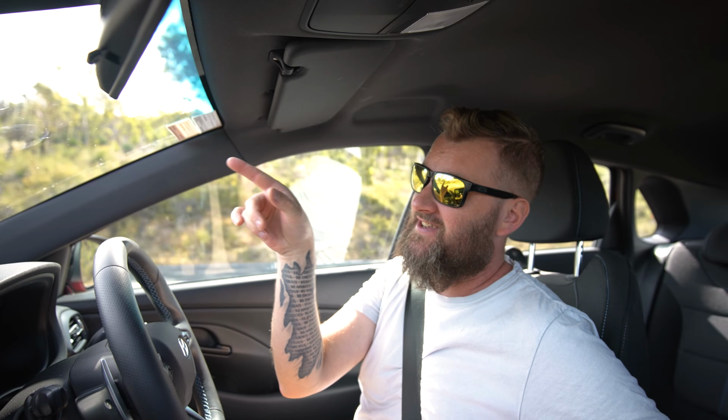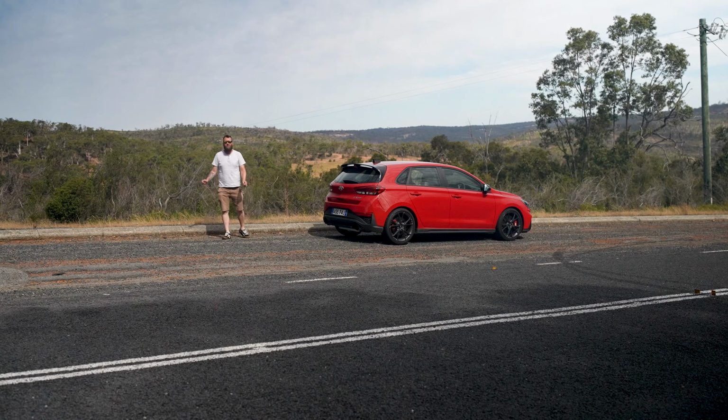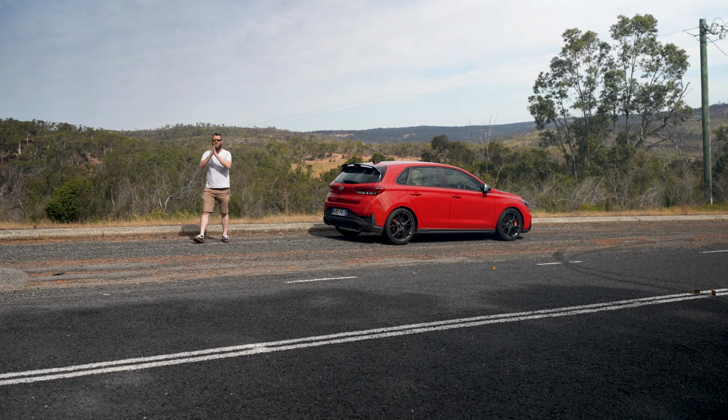What that just did is absolutely insane. Like it's just insane. Considering this is a Hyundai i30N or not, what that car just did over there is absolutely ridiculous.